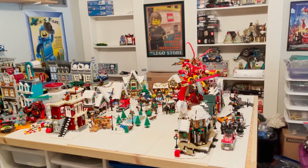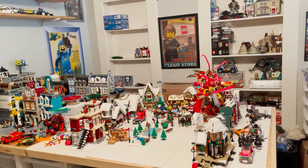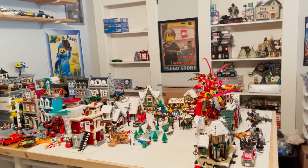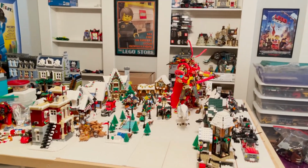The Winter Village is still set up. I created a several-episode story, using the Lego elves as the characters, and they were trying to destroy Christmas.